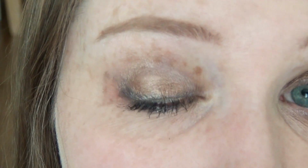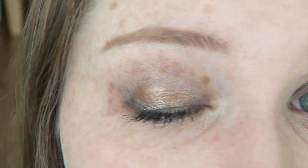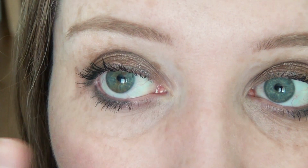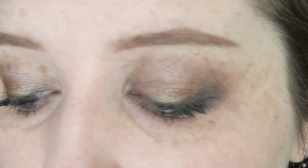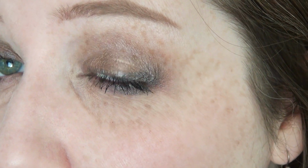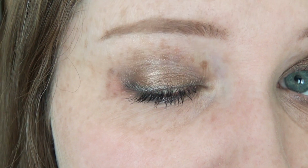So hopefully it won't crease today. We'll see. I don't think it has already. Let's zoom in and take a look. It's only been an hour or so. So I don't see any creasing yet. Uh-oh, I have flake from my mascara. But as you can see, it's so pretty.